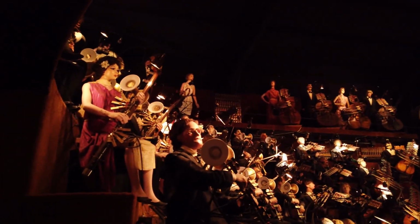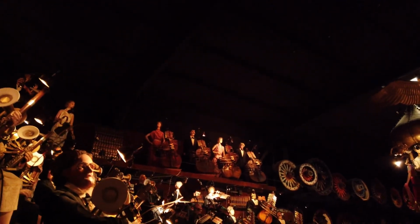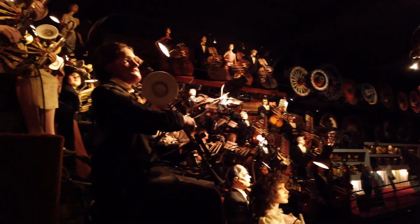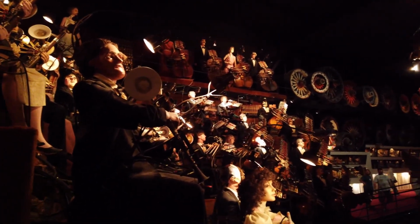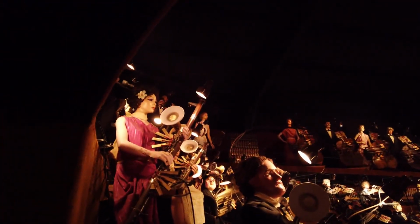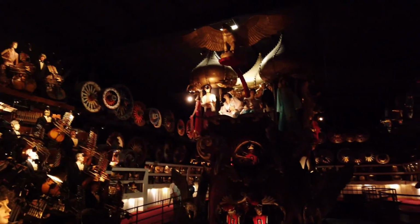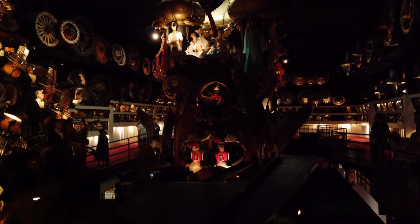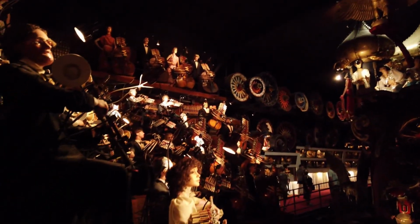This is a full orchestra. A whole orchestra that plays. You see their heads moving periodically. Top, you have some crowd. Looks like they move too. Wow.